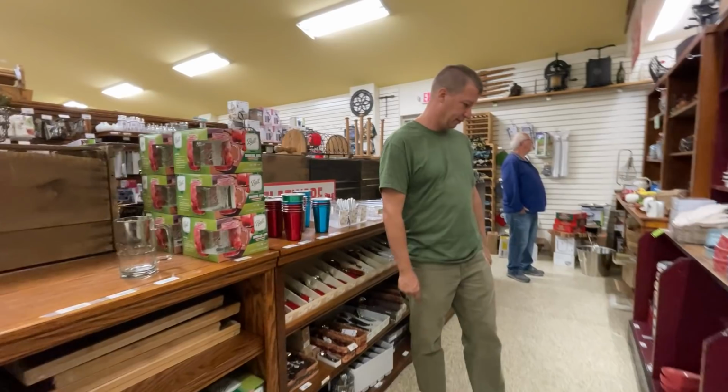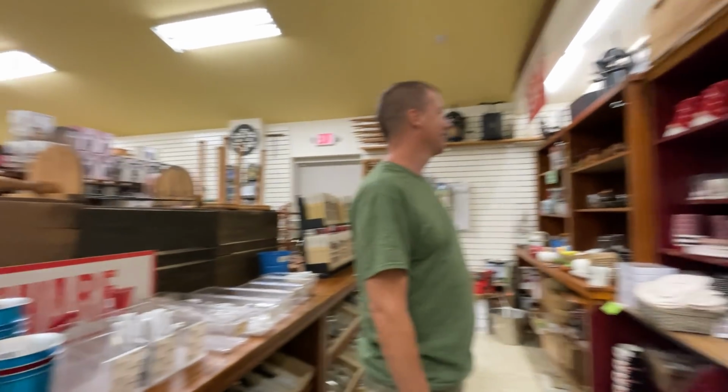What are you looking for? A hand-carved wooden bowl, but I should just carve my own, honestly. You should just carve your own. I will probably just carve my own. Then we can get rid of all the plates and stuff. No.